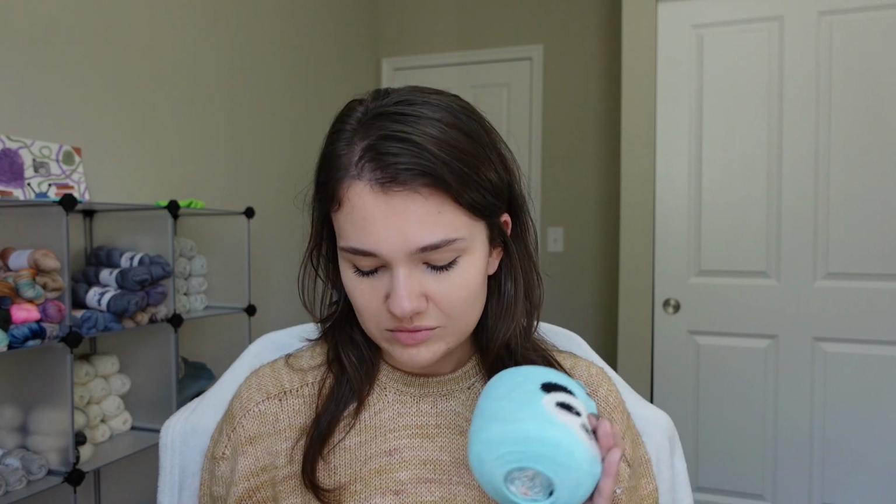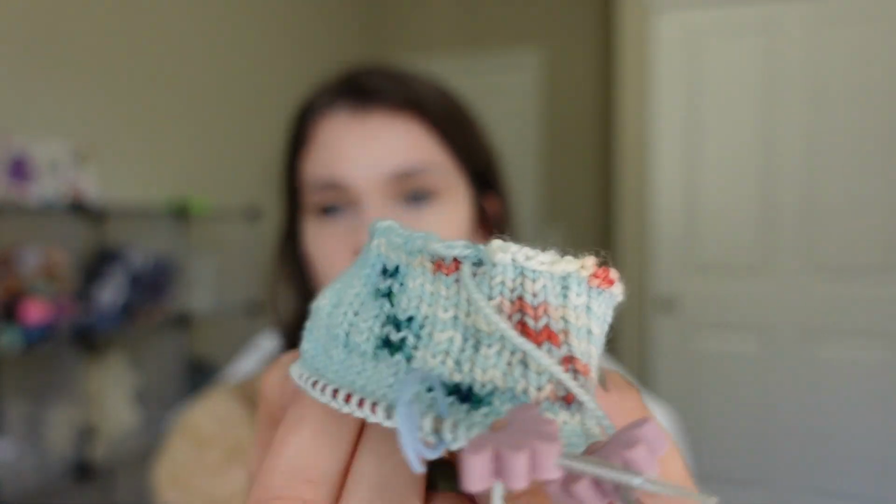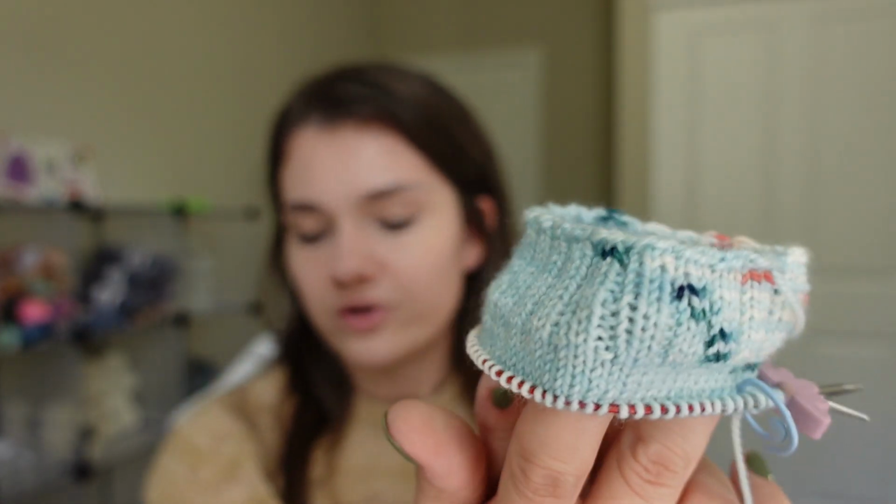So this is a new yarn. It could be part of my acquisitions, but I think I am just going to mention it with this and then just skip it for the acquisitions. But yeah, this is just the Vanilla Sock by Crazy Sock Lady. I'm knitting these on 2.5mm needles.